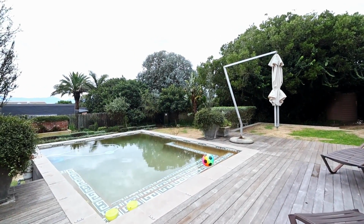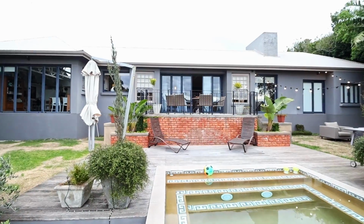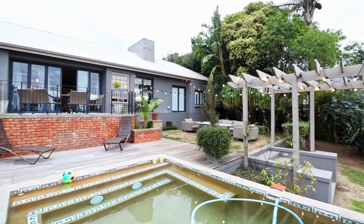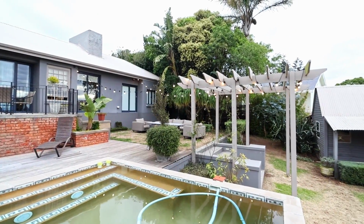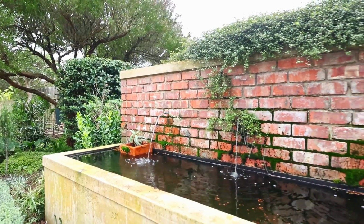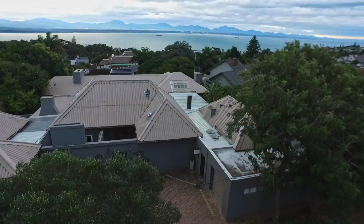It's a haven that embodies luxury and sophistication. Every element has been thoughtfully designed to create a warm ambience, a lifestyle of indulgence. Don't miss this opportunity to make this unique property your own and experience the pinnacle of coastal living.